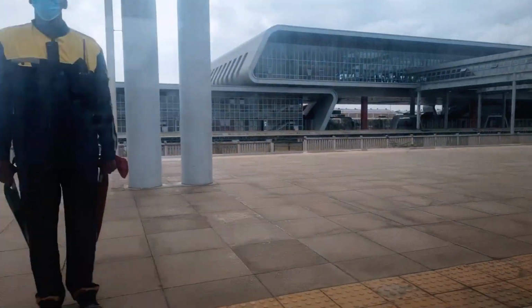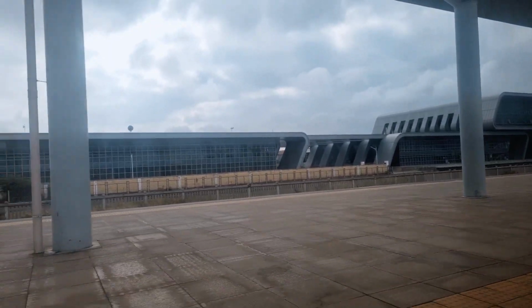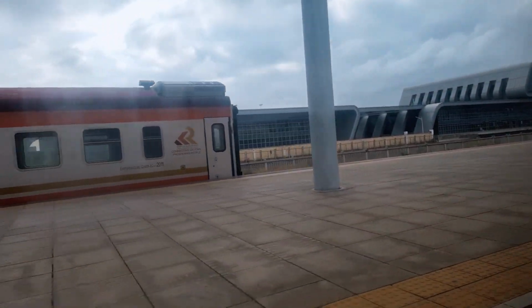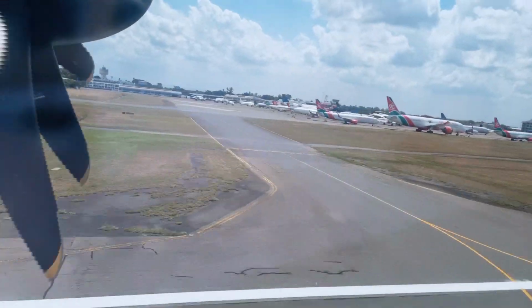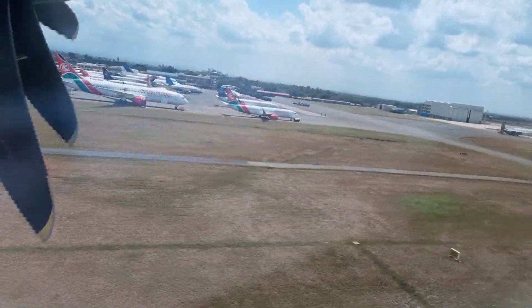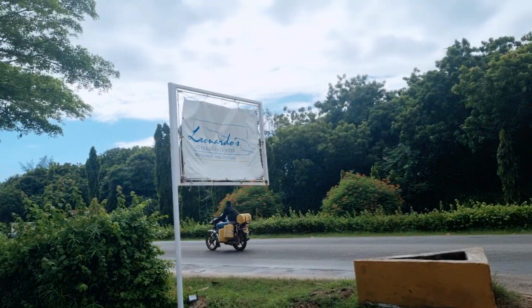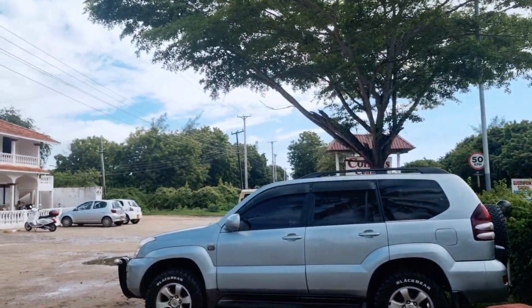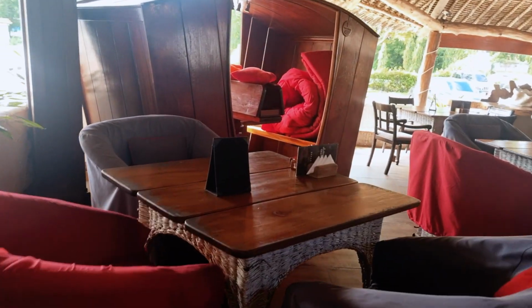What would you do if you had only 24 hours in Diani? Assuming you arrived with the night train, or if the man is showing off and giving you that soft life and you landed with the AM flight, well, look no further than Leonardo, the perfect spot for breakfast and relaxing in their booths that are cute and compact.